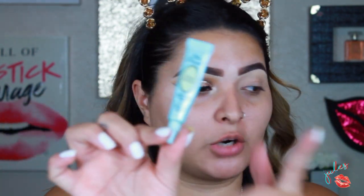So I already primed my lid. I used the Too Faced Shadow Insurance. I used the little mini one, just to see if I really like it again. So far I do. For this look, I love this palette for doing glam looks because you get every color you could possibly need for smoky glam.